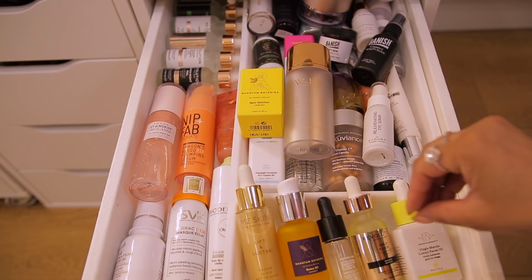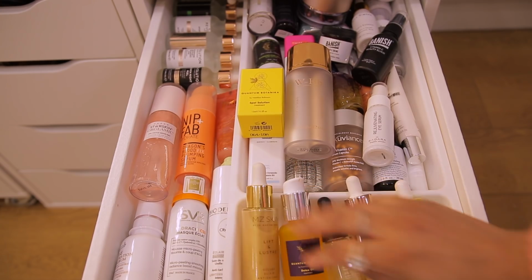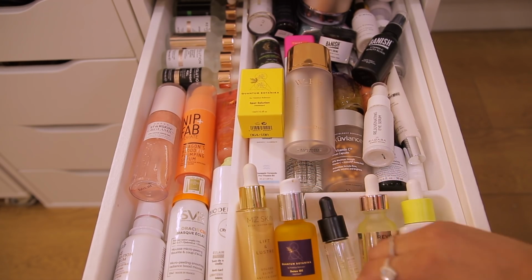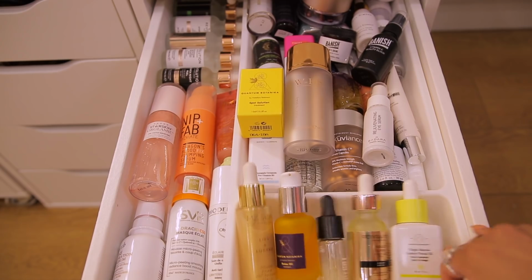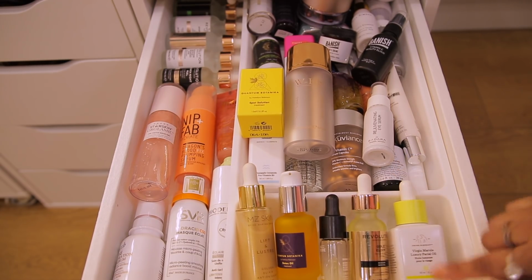I can kind of just reach for my serum, reach for my lip, and it's just a lot easier for me now. These are my serums. So I've got oils here. I love the Drunk Elephant. This is the Marula Luxury Facial Oil, beautiful.